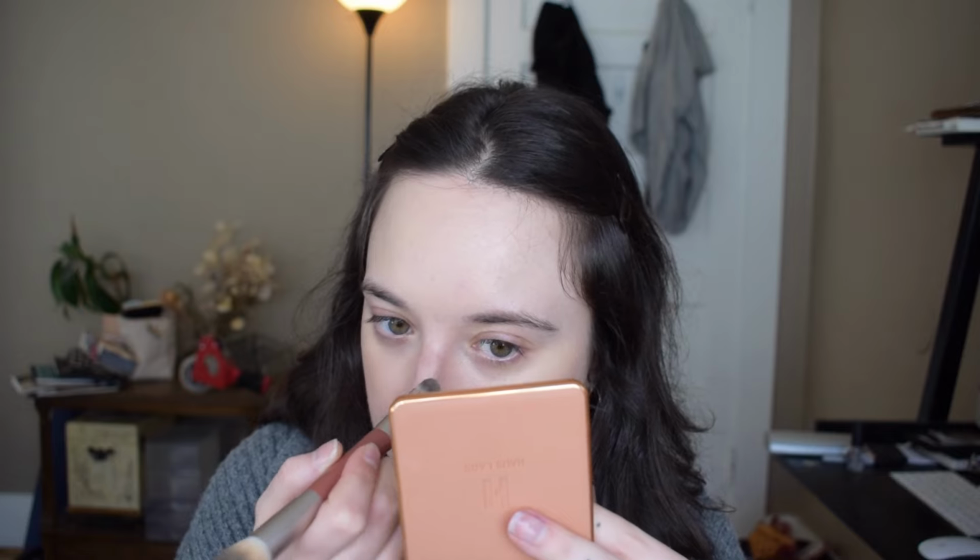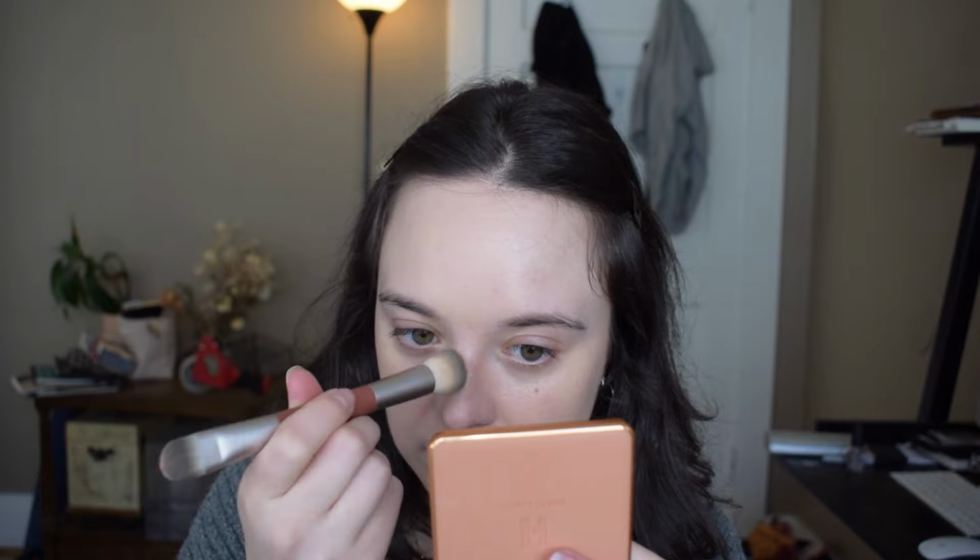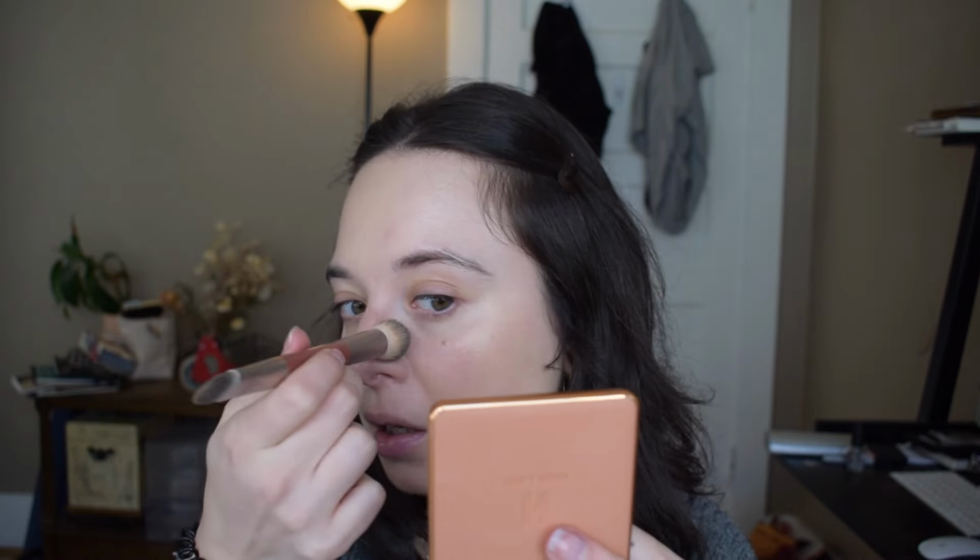So I'm just gonna tap that and then taking the more floofy side, just patting it in, not buffing it because you don't want to remove product.